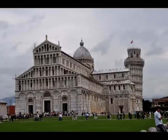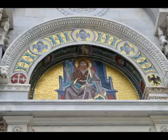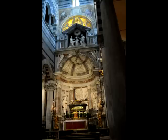Next to that was the cathedral. The cathedral was magnificent. It had wood carvings in it that were just wonderful. The mosaics over the front and inside, it was just ornate. Almost seemed unbelievable for that time and tool and technology that they were able to do that. There were carved columns and carvings on the outside.